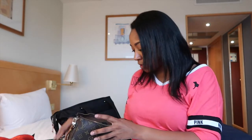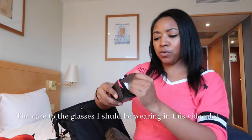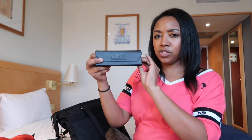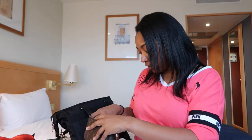More dollar bills. My eyeglass case. I wear eyeglasses, but I like it because it kind of expands, so if I need to put my glasses in there, it just expands like that, and then when I take my glasses off, it just goes flat. So it fits perfectly in here.